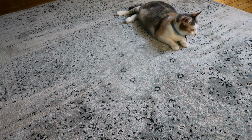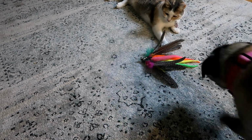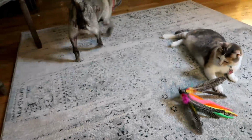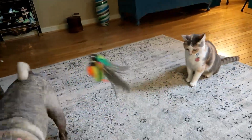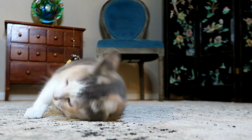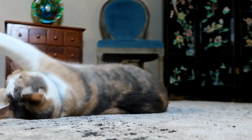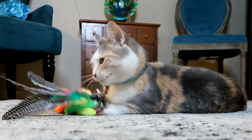Here comes the pug. Pug, no cat toys for you. Trixie wants a cat toy. Chewy one. Oh! You're not gonna let go. You're not gonna let go, are you?